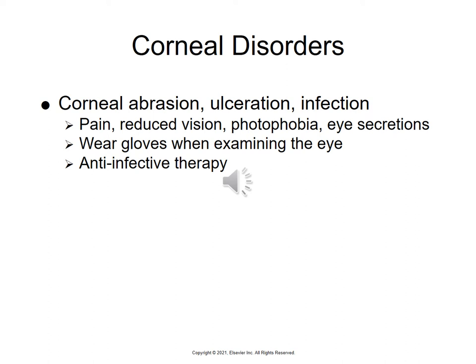Because there is no separate blood supply to the eyes, the corneal disorder is an emergency. An infection can cause vision loss, so we have to be careful of that. Other problems with corneal disorders: dry eye, cancer treatments, contact lenses, a foreign body in the eye, all of these can be a problem for the cornea.